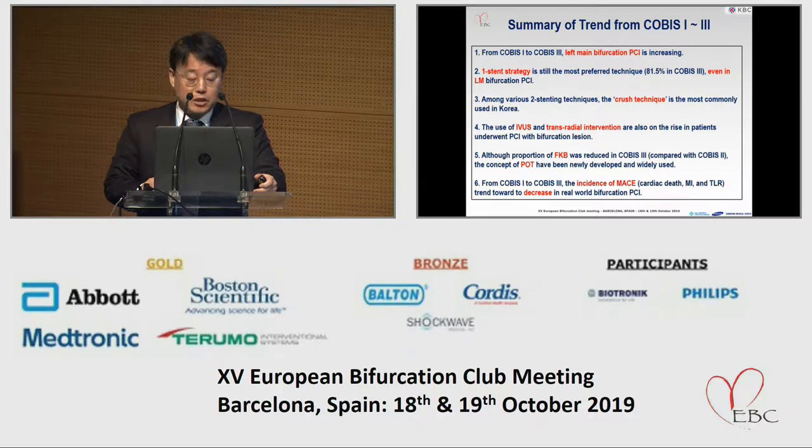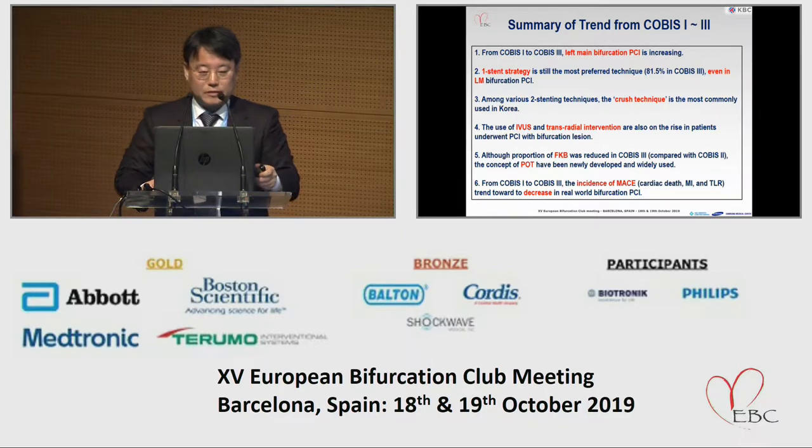The final kissing balloon reduced major adverse cardiovascular events. The POT technique and concept were developed in our recent clinical practice from the COBIS 1 to 3 registries. The clinical outcome gradually improved, from multiple clinical factors. Thank you for your attention.